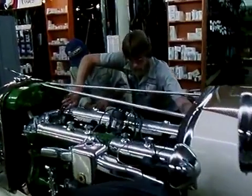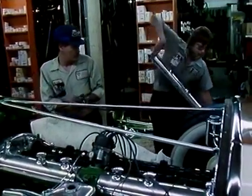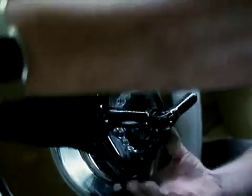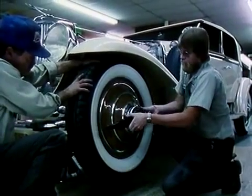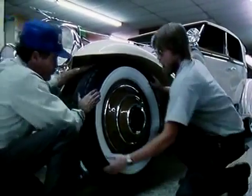There are on that car several missing parts, and you don't go to your local parts store and order them. You've got to find them. And there will be several items on it that are going to be difficult to come up with. And if we can't find them, they'll have to be fabricated, and all this takes time.